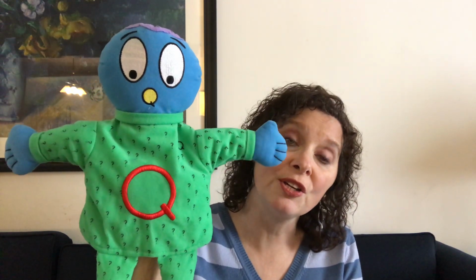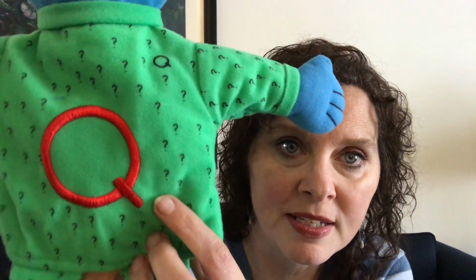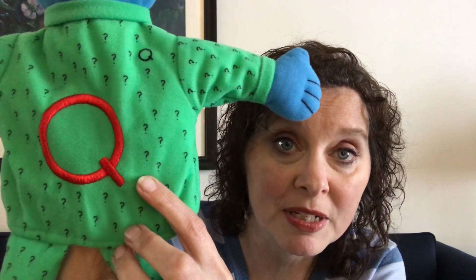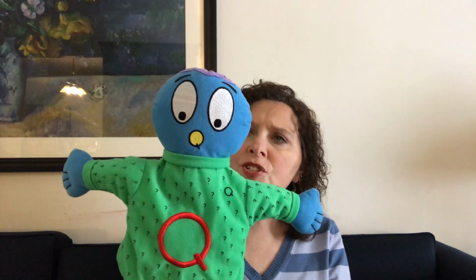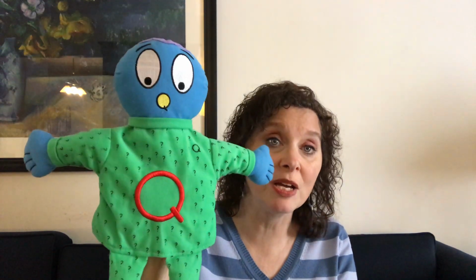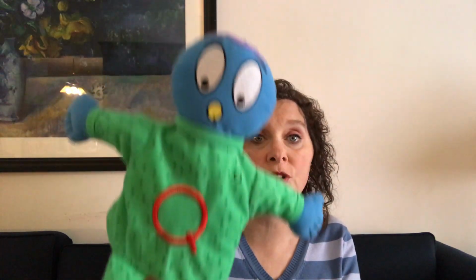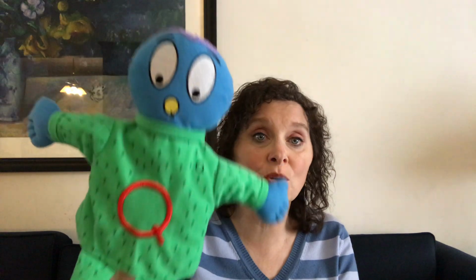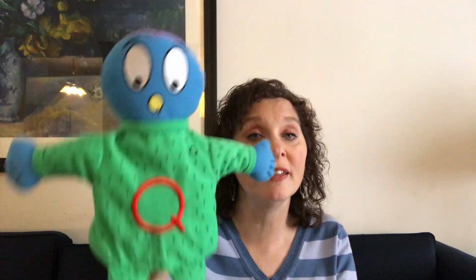He's Mr. Q. You see what he has all over him, these little things? They're question marks because Mr. Q likes to ask lots of questions. Questions, questions. I love questions. Something like that. Because when I ask my questions, I learn a lot. I'm Mr. Q. I have so many questions. And when I ask my questions, I learn a lot.